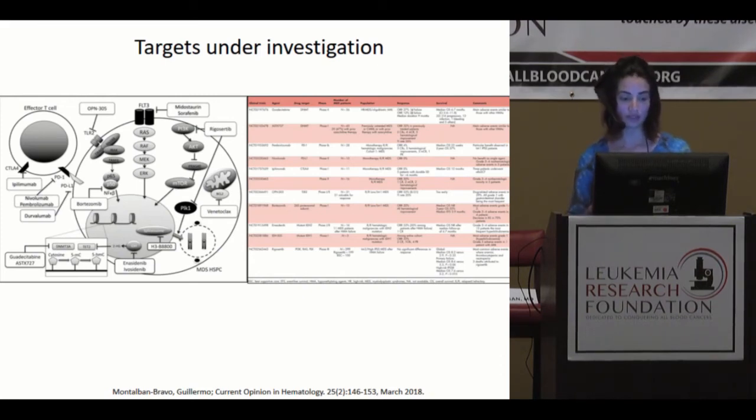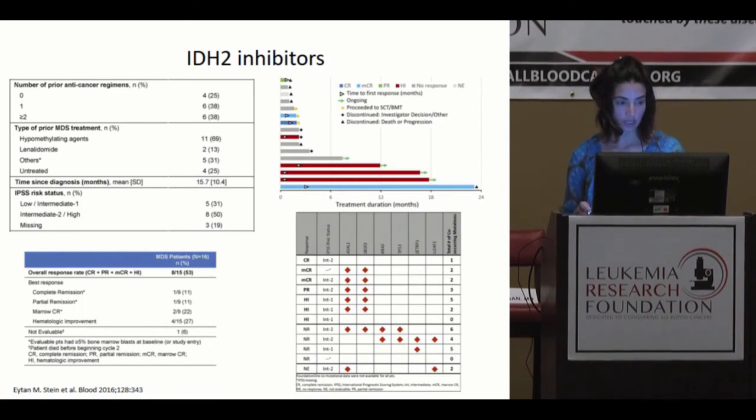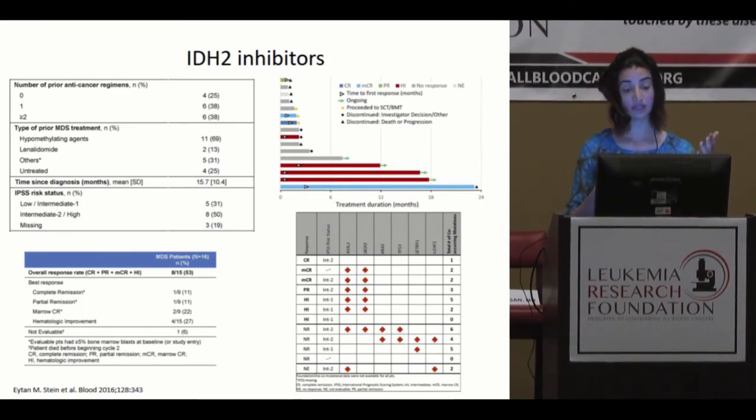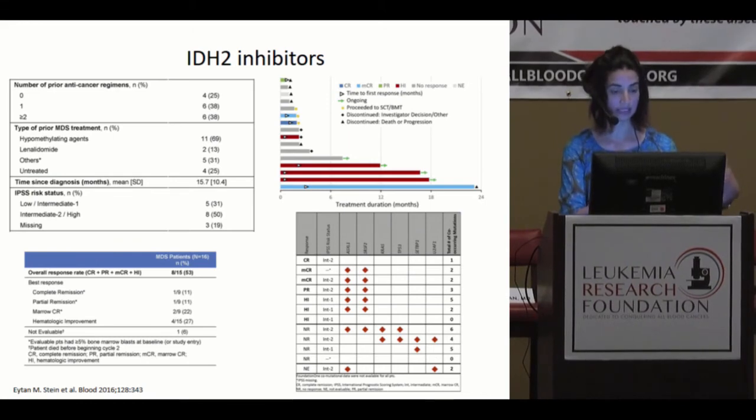Other areas that are being targeted include IDH mutations, which we'll talk a little bit about, and activated signaling pathways like the PI3 kinase and the polo-like kinase pathway. So we'll touch a little bit on IDH inhibitors. So IDH inhibitors, specifically the IDH2 inhibitor, was FDA approved for the treatment of AML. About 10% of AML and 10% of MDS patients have this mutation. The end result of this mutation is also a mechanism of epigenetic silencing.